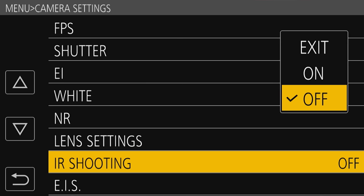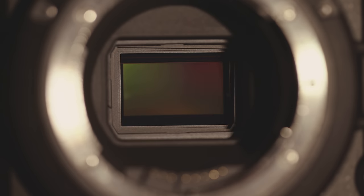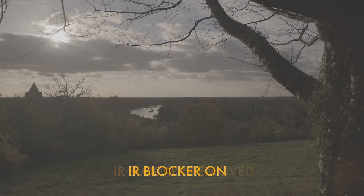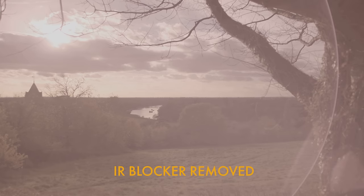I have actually had them removed on some of my cameras. I had quite a few of my stills cameras modified so I can shoot video and stills in infrared and create very interesting looks. With this camera, though, you can swing away the infrared blocker, which makes it a full spectrum sensor. It sees all the natural colors of the spectrum, as well as infrared. It's very polluted. It's not something you want to shoot with, because it's not very good.